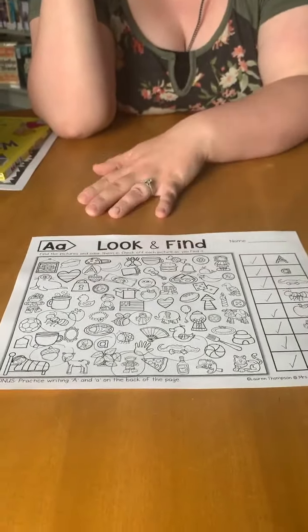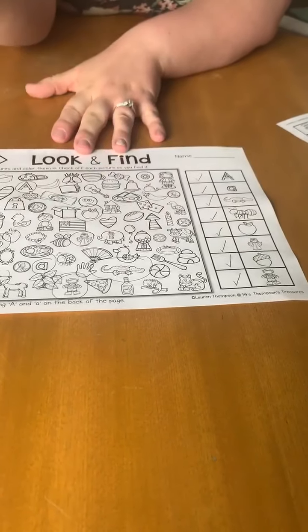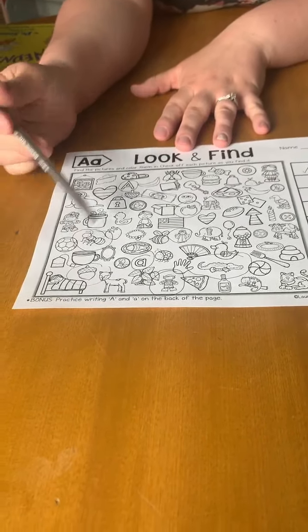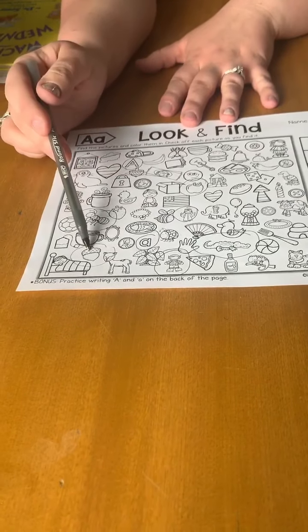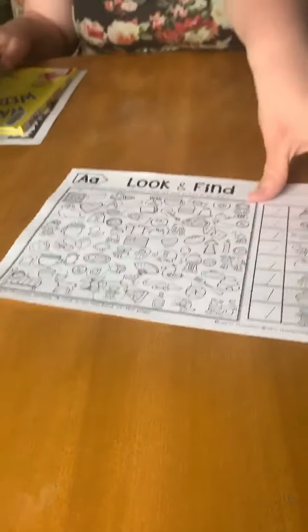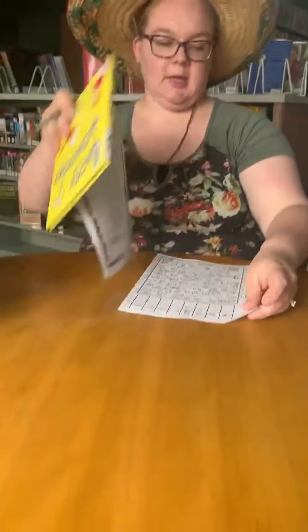And there is, how many did we find? 1, 2, 3, 4, 5, 6, 7, 8. Let's see if we have 8 circles. 1, 2, 3, 4, 5, 6, 7, 8. Yep, so we found them all. So that is our look and find activity.